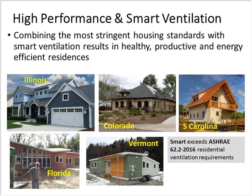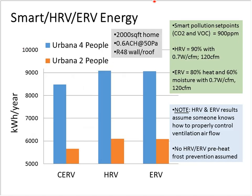I want to make the point that high performance and smart ventilation, good energy performance, are not two different things, and here's just a sampling of a wide array of homes in very different climates. This is a Vermont home, the one that the report is written on, with a lot of detailed air quality, comfort, and energy data in the report that we wrote. And just a little bit more detail, as far as the actual energy differences.